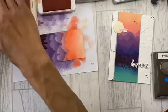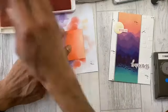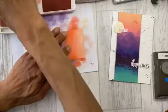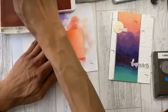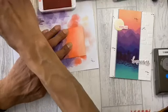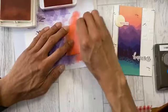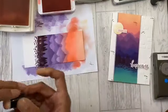And then you could always go back as well and then just add more color. They must have used this up quite a bit. Do we need to re-ink? Maybe. That's fine.